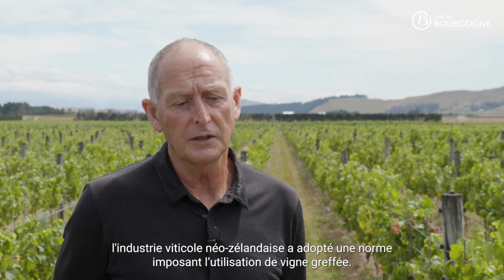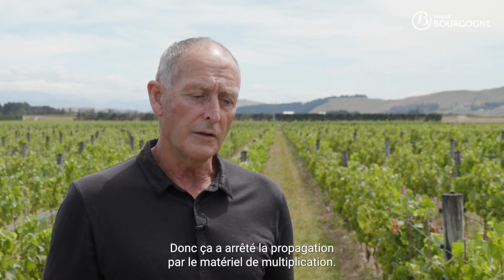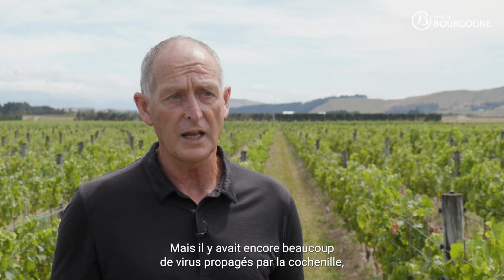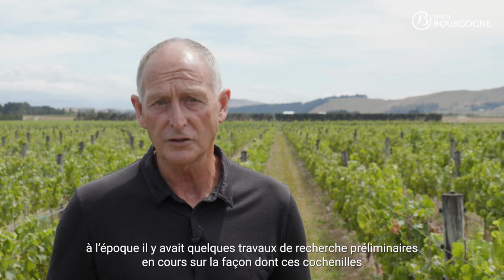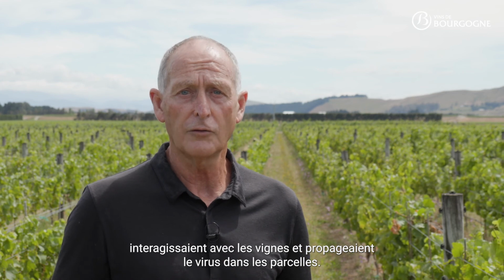So moving forward to, say, 2006, I think the New Zealand wine industry adopted a grafted grapevine standard. Nurseries, all involved in that, agreed to do a 100% test for leaf roll 3 of all their source material and all their rootstock, and then every year after that they would test another third of it. So that stopped the spread through propagation material, but there was still a lot of virus out there being spread by mealybug. And there was some limited research going on at the time about how those mealybugs interacted with the vines and spread the virus throughout the blocks.